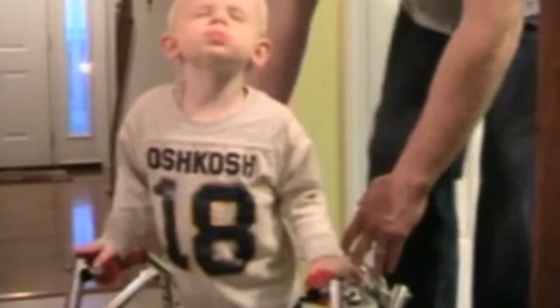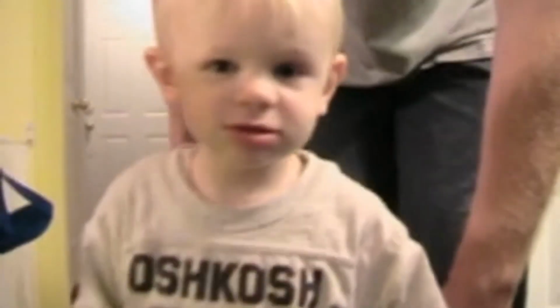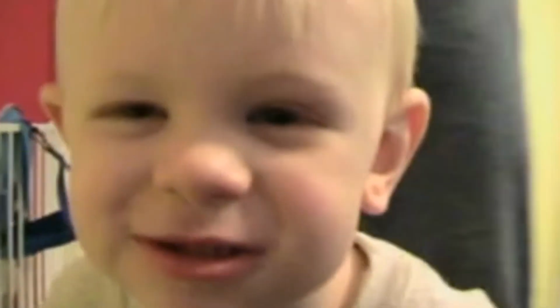Look at those steps. You gonna get mommy? You gonna go get mommy hugs? Go here. Come get her. Come here. Go on, buddy. Good steps. Come here, good buddy. Good job. It's all you. Go get mommy. Yay. I love you, sweetheart. Can you give mommy a kiss? Oh, give Daddy a kiss first. I love you. Good job.